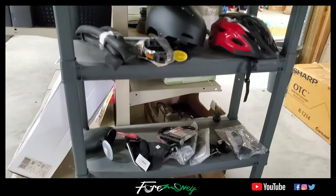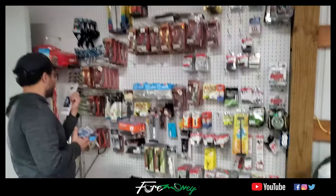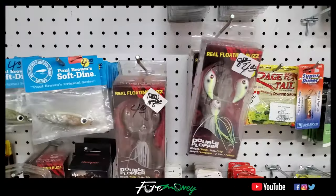It was a pretty good assortment of stuff in this place. And then I finally found Sam again, of course, looking at fishing stuff. This whole wall full of fishing stuff. He was probably there like 15, 20 minutes just in awe of all the fishing stuff they had. And he knew what he was looking at.